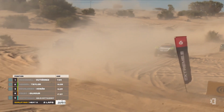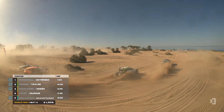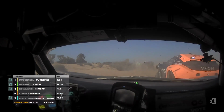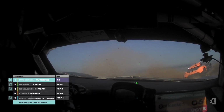There we go. So Hozas had to use the alternate line over to the left-hand side. She got pushed wide by Molly Taylor. Contact again in the background. You can hear that's Michaela Arlen-Kotlinski trying to get that RXR machine up from the back of the pack. She's in behind Emma Gilmore. Now, wait for this straight and see who uses their Renault Hyperdrive.